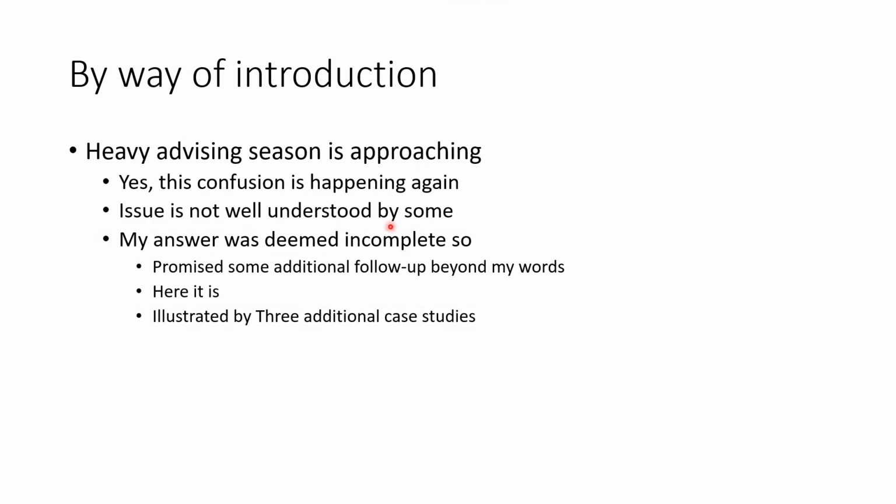This is some promised advisory follow-up for summer of '22. By way of introduction, the heavy advisory season is approaching and there's confusion again around this topic. I did give an answer, but it really didn't completely satisfy people. And I promised some additional follow-up beyond just my words. Here it is. I'm illustrating it now with 3 additional case studies, which I hope, with the words, fill the bill.